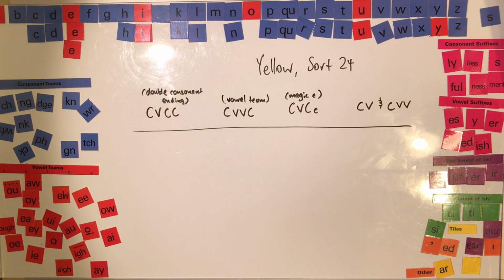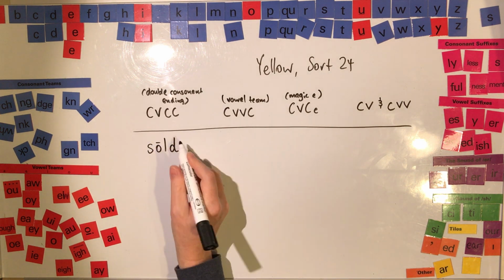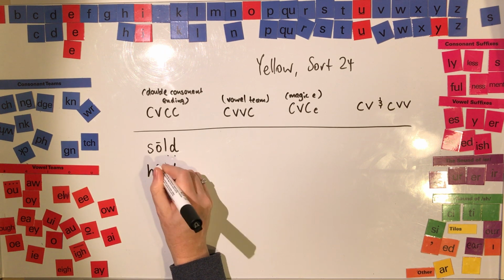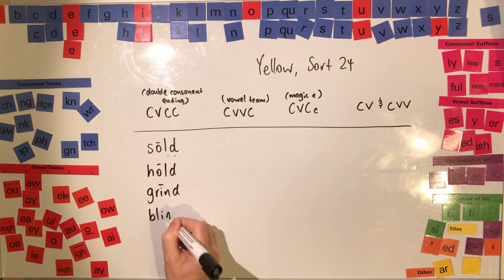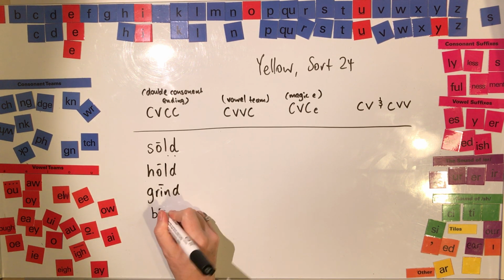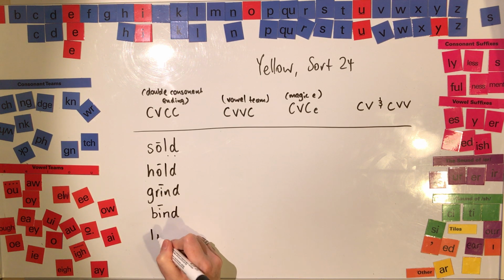So we're going to look at the word sold. Long sound, double consonant ending. Hold, same pattern. Grind, we've already looked at that word. Blind, I think we had blind in last week's sort as well. Oh, sorry, I'm wrong, because it doesn't say blind. It actually says bind, like you bind a book, tying something together basically. And light.